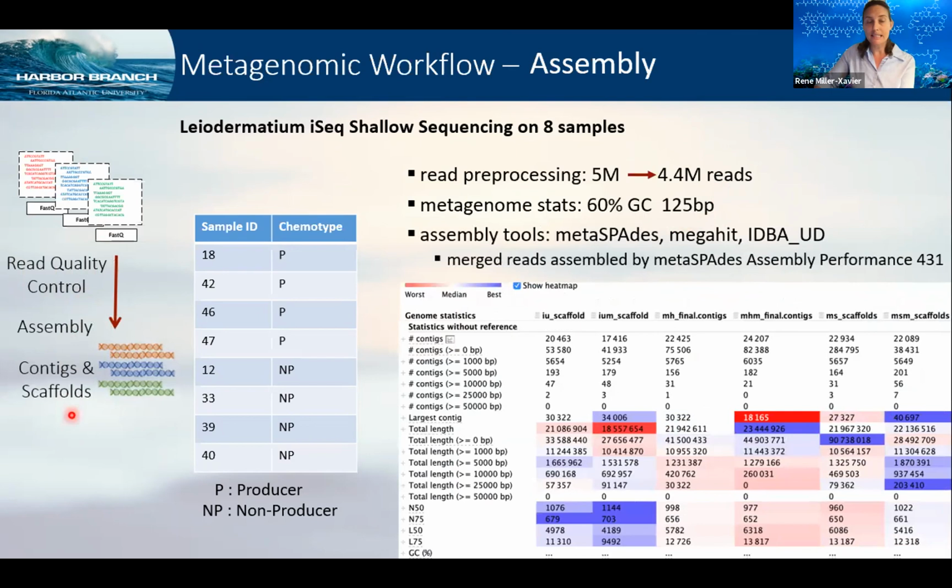And so I used 3 different assembly tools, MetaSPAdes, MEGAHIT, and IDBA to do these assemblies. And here you can see a comparison of the metrics of each of those different assemblies and assembly tools. And ultimately, I decided to continue with the merged read assemblies that was made using MetaSPAdes because the assembly performance score was 431, which is the quotient of the N50 and the map rate.